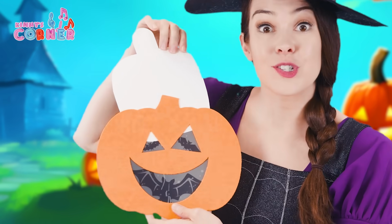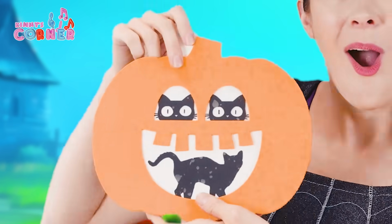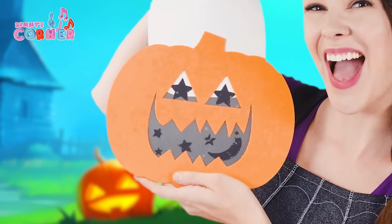Five little pumpkins sitting in the patch. The first one said, I saw a bat. The second one saw a black cat jump in the air. The third one said, there are spiders here. The fourth one saw a ghost flying by. The fifth one saw the moon and stars in the sky. And ooh went the wind, and out went the light, and the five little pumpkins rolled out of sight.